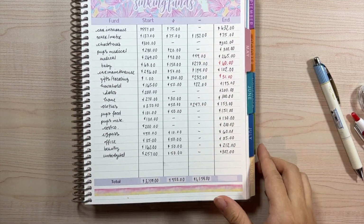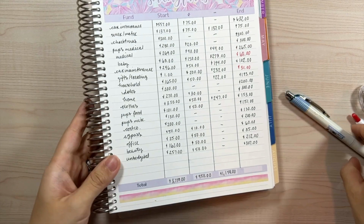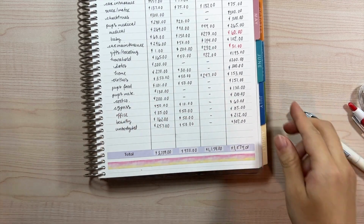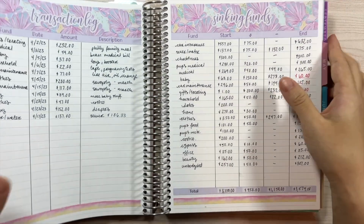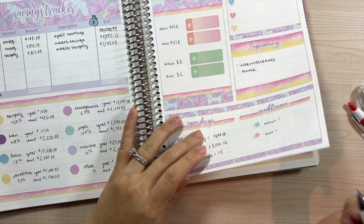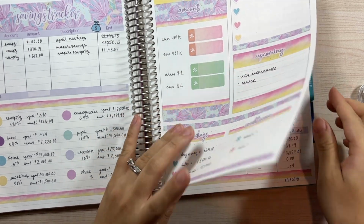So adding all of these up together equals and matches the $35.74 that we ended with the previous week. So $35.74, and that is like horrible handwriting. Now that's what we're ending sinking funds with. Okay, so that is now officially this month's wrapped up. So sinking funds in total was $3,574.